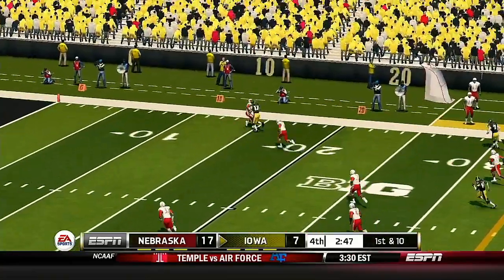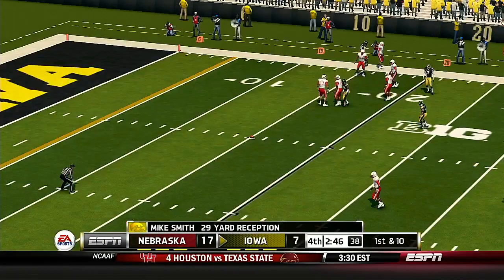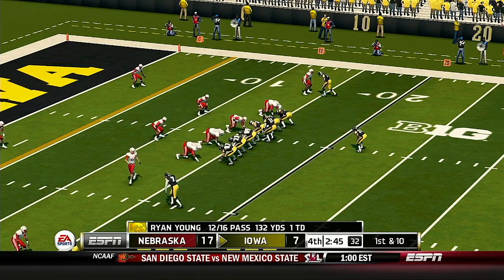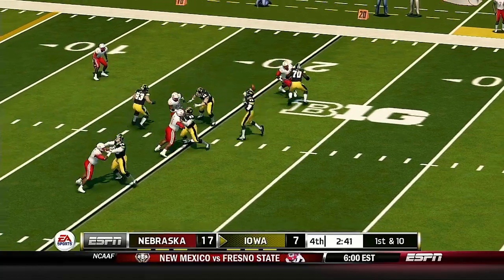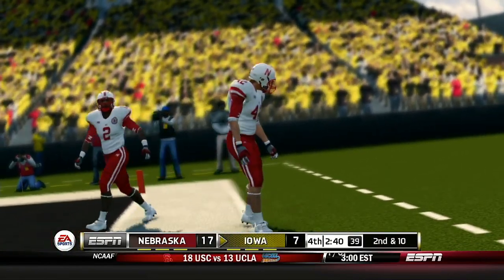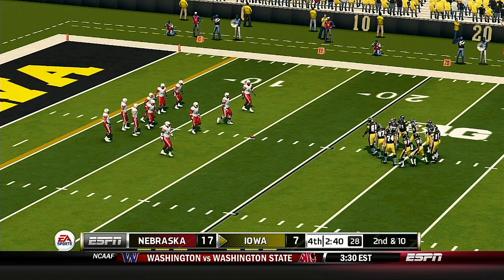Gets it out in a hurry. Good tackle there in space. That's a big play right there. If they can get this ball into the end zone, you're looking at a one possession game. Going for it all. We're at play number 9 of this current drive.